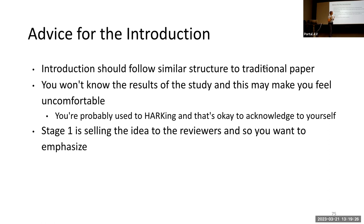Because what you're trying to do is sell to the reviewers that this is an interesting and contentious question, that the results of the study will provide new information to the field. If you set up the study in a way that says, well, obviously X is going to happen, then the reviewers are going to say, then why do you need to do this study? So you're trying to sell the product in a different way, where you say, well, X might happen and Y might happen, and the implications are really interesting either way, but we want to learn which of these is the truth.